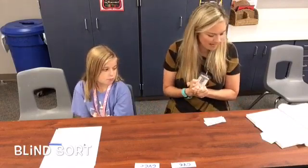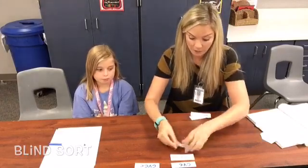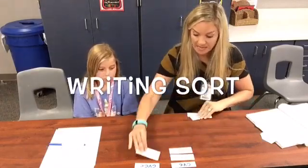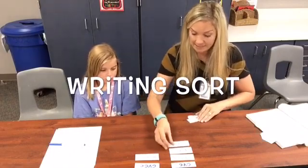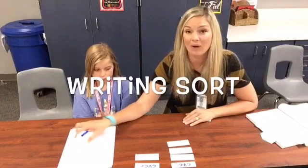Another type of sort I can have her do is we can set up the whole sort in the correct categories, and then as practice, Sophia could take a piece of paper and copy the sort by writing it.